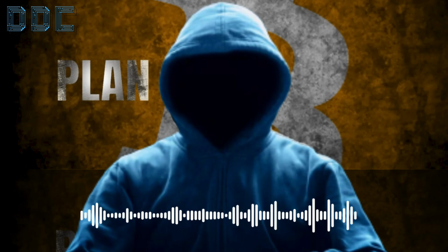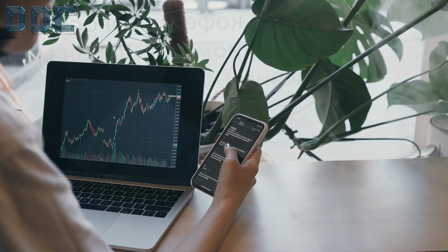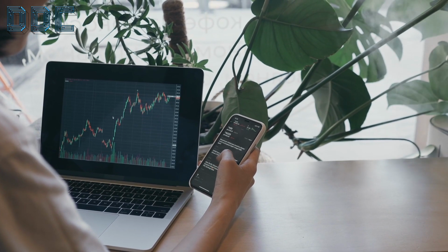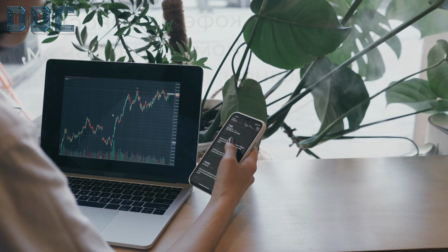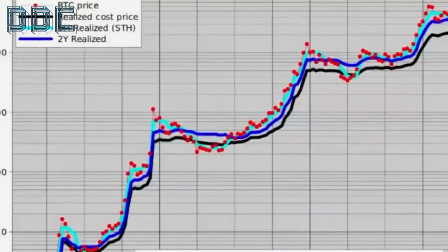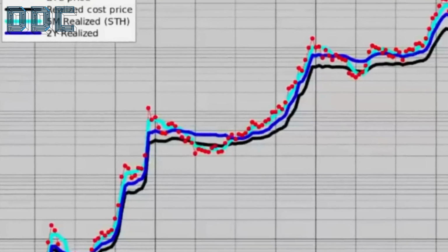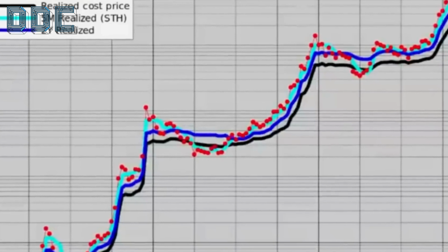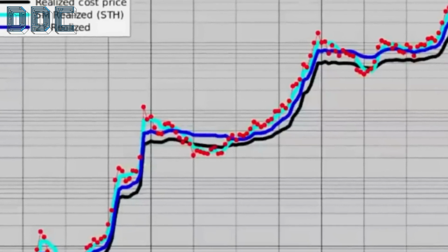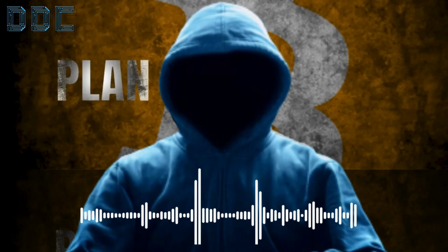Bitcoin is still below realized cost price, the 5-month realized, also known as the short-term holder, and the 2-year realized. Things are getting interesting. We see the red dots is the Bitcoin price, the black line is realized cost price, the light blue line is the 5-month realized cost price, and the dark blue line is the 2-year realized cost price. So what is the realized cost price?